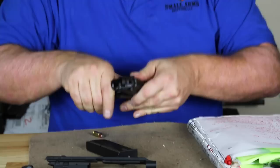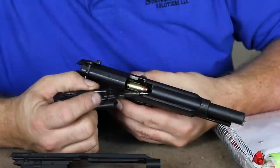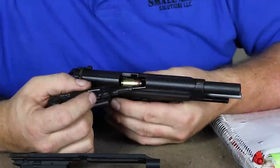So what I'm going to take a look at now is how the cartridge feeds from the magazine into the chamber. Now, if we notice, the ball round is lined up directly with the chamber. Very little contact comes with the ramp at all. What this does is give that direct feed right into the chamber, which eliminates most any kind of feeding malfunction. In my years of experience, I have well over 100,000 rounds out of the 92 series.